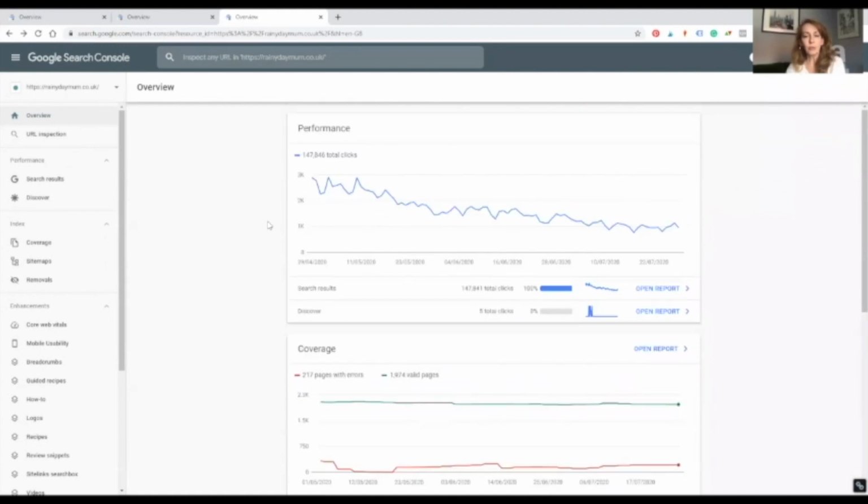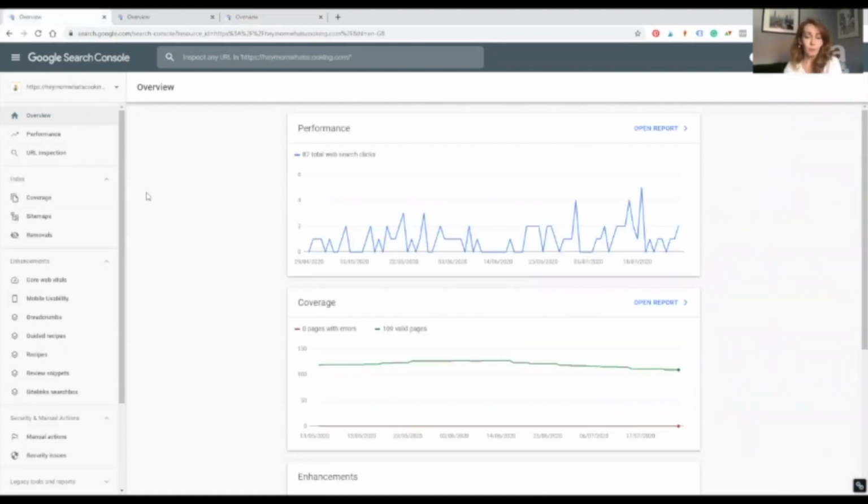None that have come through. How do we know when we look at these errors if they're serious or not?